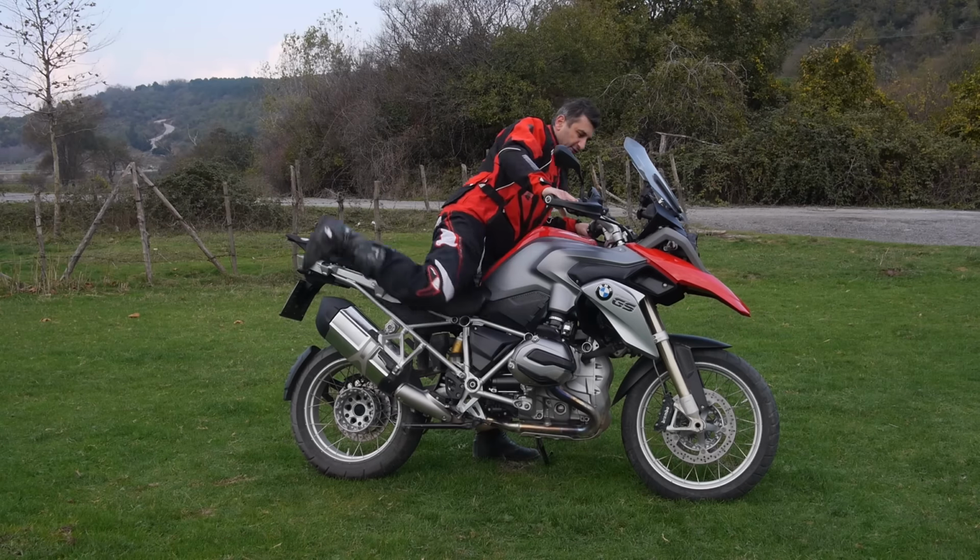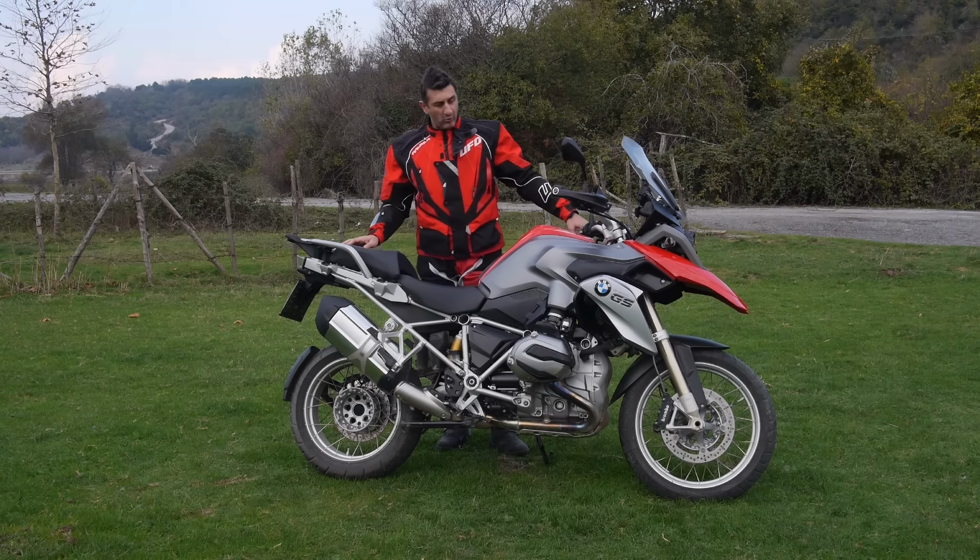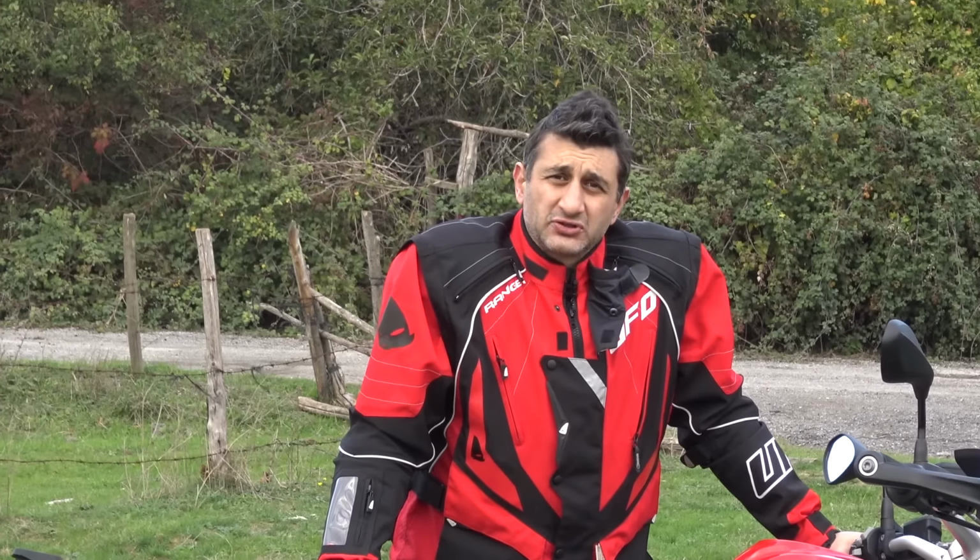This bike has plenty of sensors in each and everywhere. It is sensing whatever is going on.